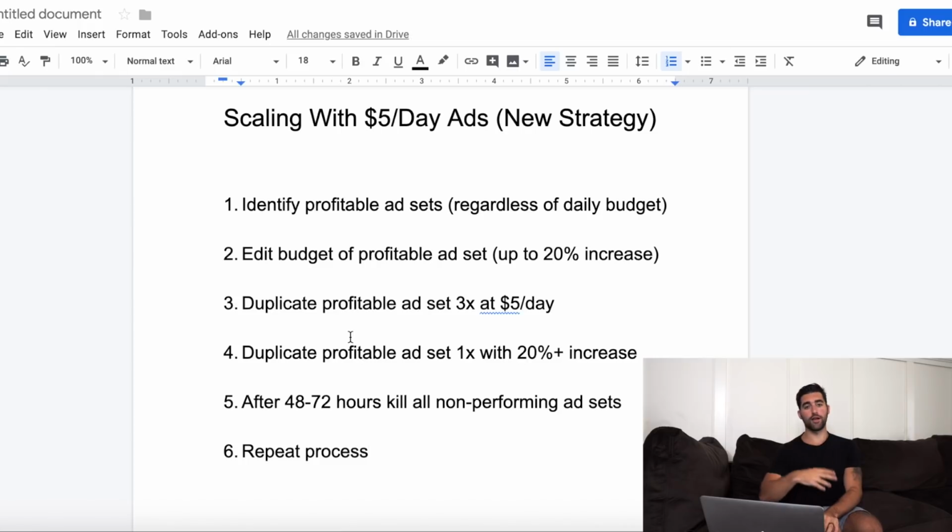And then you can get into lookalike audiences and all the other stuff. And this applies to lookalike audiences too. So definitely give this a shot. Let me know what you think of this.